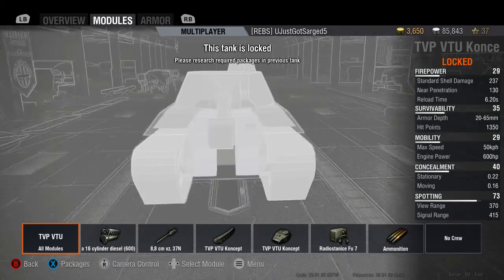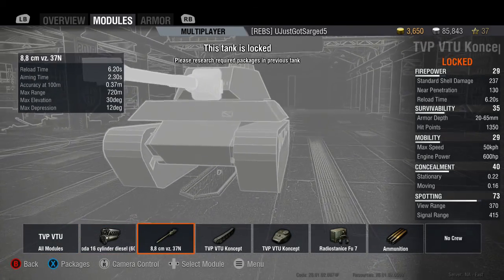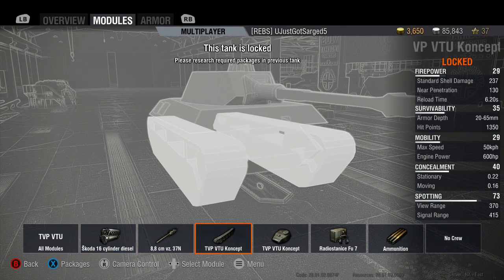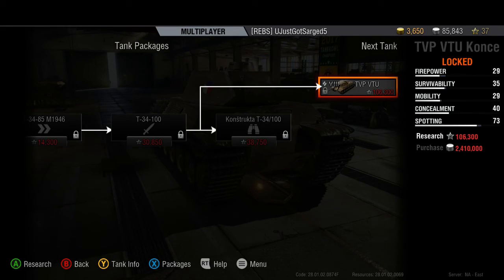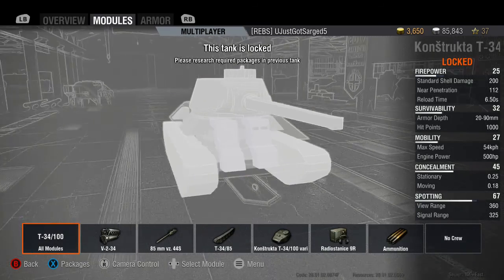But let's take a look at the modules here. I can tell it's an 88. Yeah, it's definitely an 88. It just looks too much like an 88. 600 horsepower engine. Oh wait, did we ever look at the? Yeah, it doesn't matter now. Well, yeah, let's look at it. All right, T-34-100. The modules here.